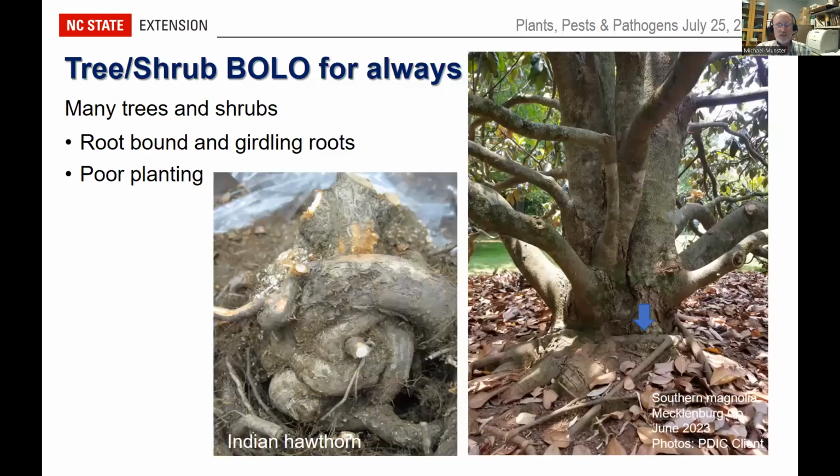For some reason, lately, or maybe I've just been more aware of it, we've seen some cases where the fundamental, I avoid saying the root problem, the fundamental problem with a tree or shrub has been these girdling roots. And the picture on the left here, this Indian hawthorn, that just came in yesterday, I think it was, out of a home landscape. And once you got in there, I think Matt's description was best. It's like a pretzel, the way those roots are all wrapped around one another.